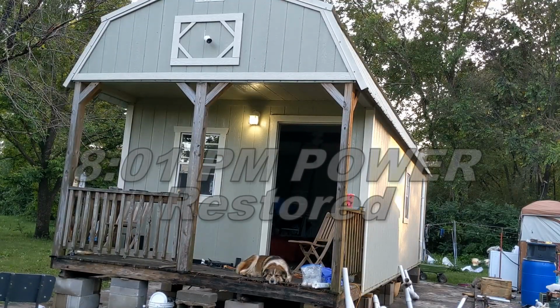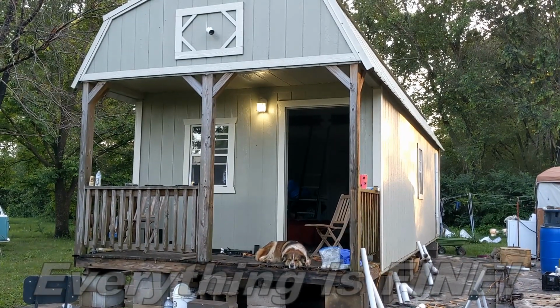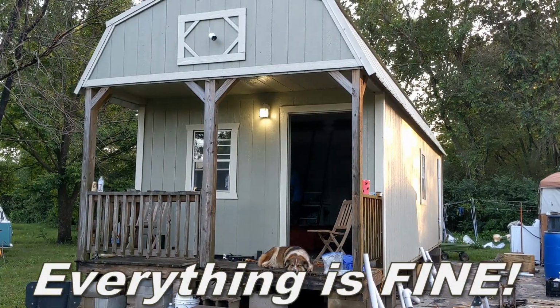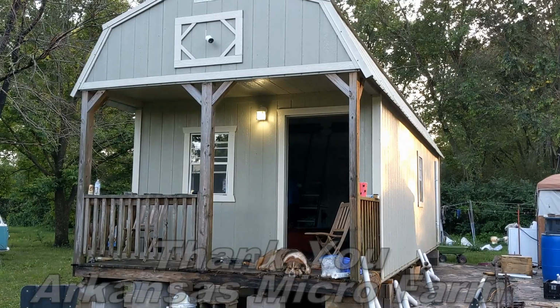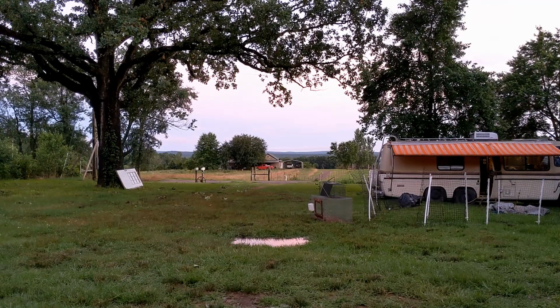We have power on the tiny house. Our home has power. I did bring a spotlight, though.